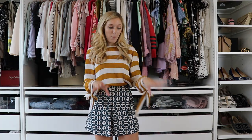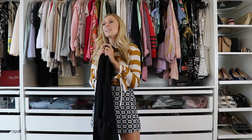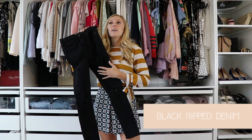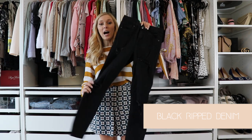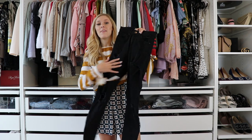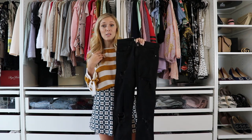Next, we'll do bottoms. So I have four that I'm going to show you physically, but I'm going to mention a fifth one. For starters, I think that everybody needs a pair of black ripped denim if you're into ripped denim. If you hate ripped denim, then just ignore me for the next few seconds. But I just think black jeans in general are really flattering. And then a ripped denim is my personal favorite and I feel like looks the best on me.